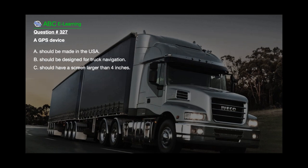Question number 327. A GPS device. A. Should be made in the USA. B. Should be designed for truck navigation. C. Should have a screen larger than 4 inches.